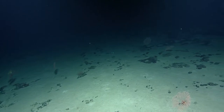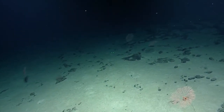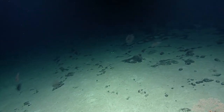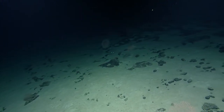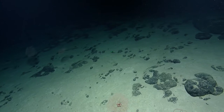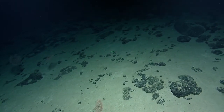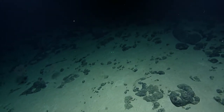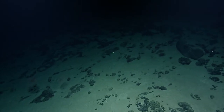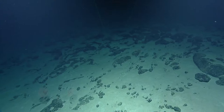How long does the ship take to do a 50-meter move in these conditions, roughly? I don't have a great answer for you off the top of my head, but in the ballpark of 10-ish minutes. The ship will get there, depending on the depth. We're pretty deep. The ship will get to 40 meters away, and we may not even have started to move yet. Yeah, if we're holding still.